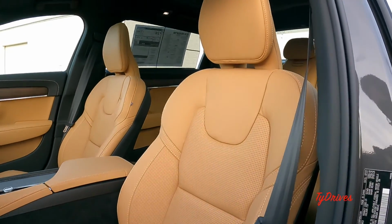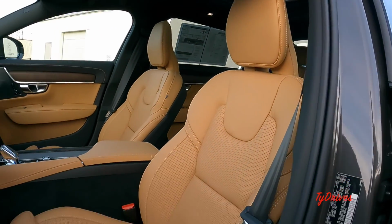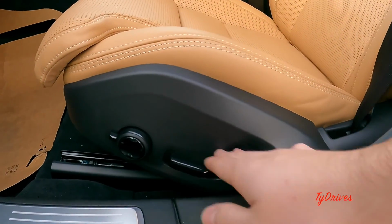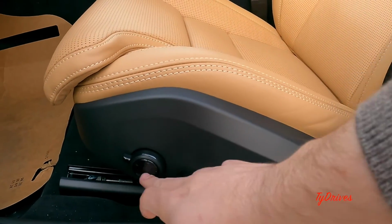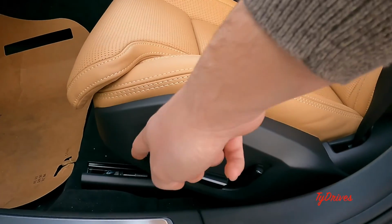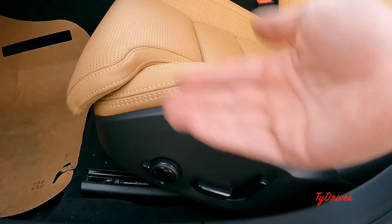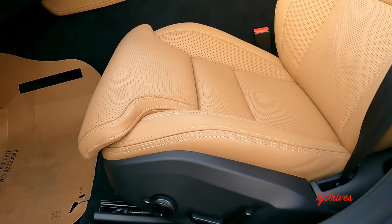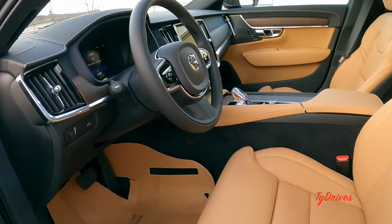Very, very adjustable seats. And once we get inside, I'll get to show you the full range of adjustments. But we also have our regular power controls here, the lumbar controls. And you can also get more controls, and they'll pull up on the screen, and it kind of doubles. You can adjust the rest of the seat using the lumbar controls. And I'll show you how that works in just a minute.